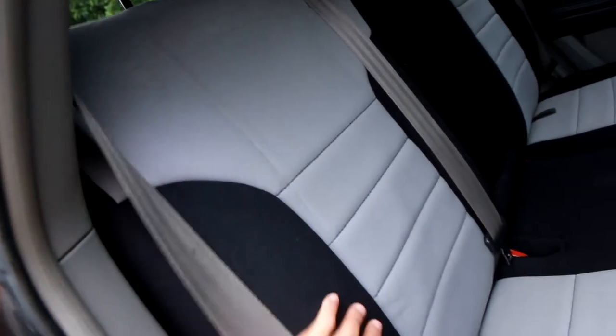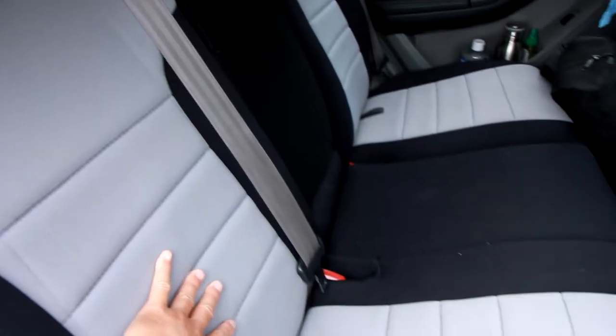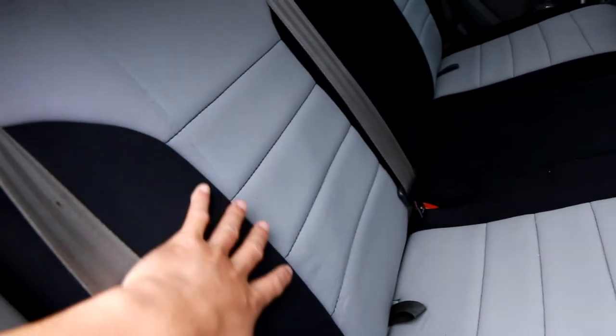But oh yeah, another thing is when I bought this, the driver, passenger, and rear passenger seats came fitted with Wet Okole seat covers. Now these are pretty expensive. I had no idea what they were. I had to look them up when the guy told me, but they're pretty premium seat covers. They feel like a wetsuit, like a surf suit. If you've ever gone surfing, you wear a wetsuit, and this is kind of like what the material is.